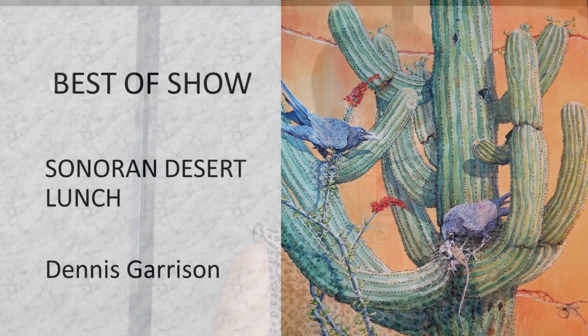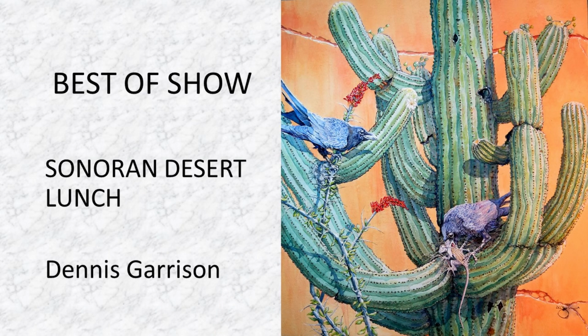And the last award, the Best of Show, goes to Sonoran Desert Lunch. It's just a mastery of a painting. The composition, the strong narrative, and a bit of the unexpected. It features a pair of ravens and a very unlucky lizard, soon to be eaten, perched in an extraordinary octopus-armed saguaro that's beautifully painted. I love the way the saguaro is rendered, all the folds and valleys.